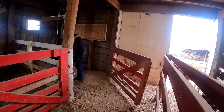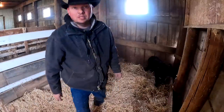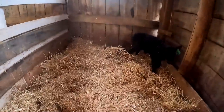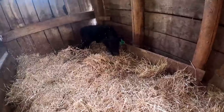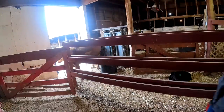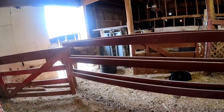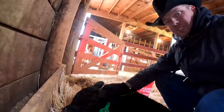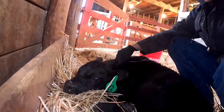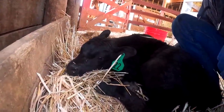Alrighty, kiddo. All right, bedding down. Heater's going. That'll keep you nice and toasty. And the only thing left to do is get you some water. So we'll go do that. Alrighty, kiddo. There's your bucket of water here. Okay, so I'll just leave this here. You can just rest a little bit. Yeah, take a little nap. And I'll come back and check on you in a little while, okay? All right. Good, good, good.